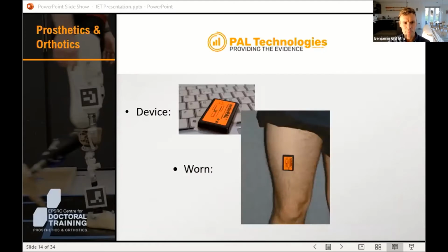So as I've said, we typically monitor physical behaviors using an activity monitor. And the example we use a lot at the University of Salford is the ActivPAL device. This is a device that contains an accelerometer, which is mounted on the thigh of the user. There are other mounting positions, but the thigh is a typical position used in physical behavior monitoring research.